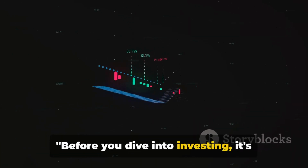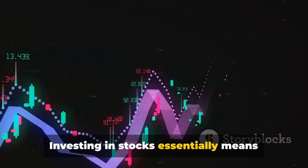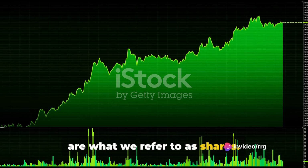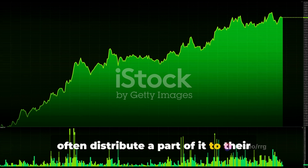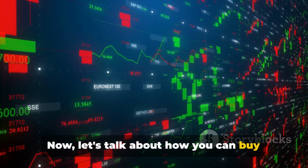Before you dive into investing, it's crucial to understand the basics. Investing in stocks essentially means buying a small piece of a company. These are what we refer to as shares. When these companies make a profit, they often distribute a part of it to their shareholders in the form of dividends. Now let's talk about how you can buy these shares.